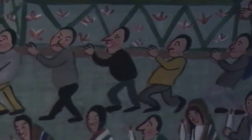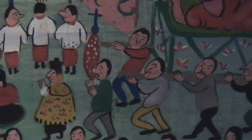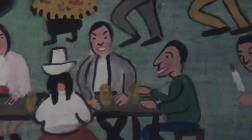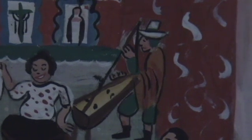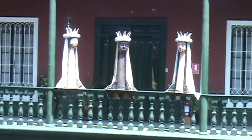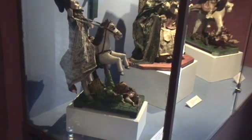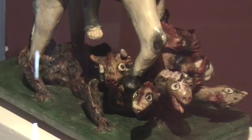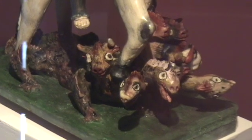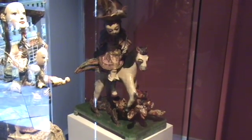This looks like some kind of a line dance with a religious artifact being held in the front. People eating at the celebration, holding their candles. Some kind of stringed instrument I haven't seen before. This looks like a Spaniard trampling the natives. This is a multi-headed monster with a crocodile body being assaulted by a Spaniard, perhaps, on a horse with a sword.